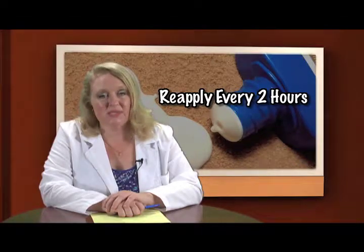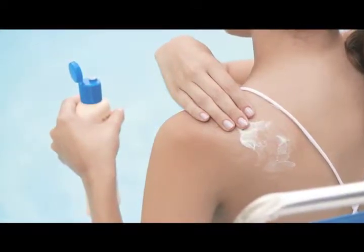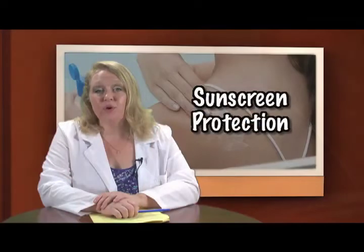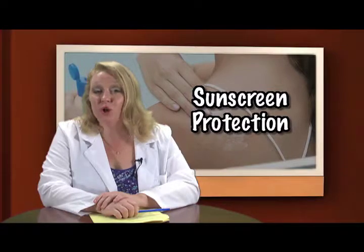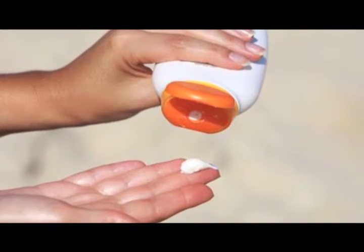It is most important for fair-skinned people to be protected against sun damage, as these folks have a higher likelihood to get skin cancer. But even if you have darker skin tone, you should still protect yourself with sunscreen.